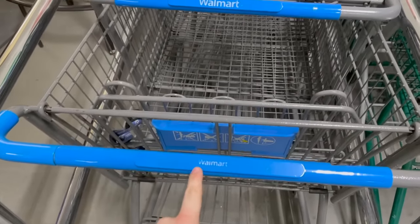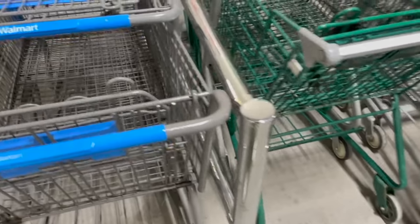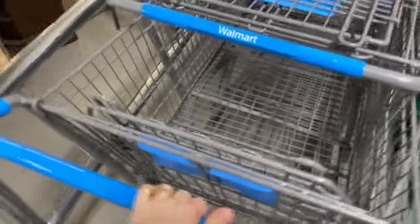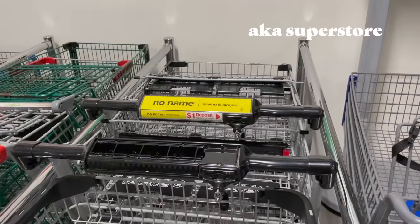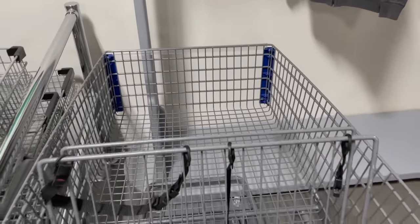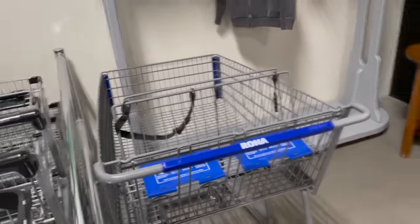Speaking of Walmart, they have Walmart carts here. Which cart do I want? Do I want to save on foods? Do I want a Canadian Tire or do I want a Walmart? Let's take a Walmart just because it's practically a Walmart. Oh, they even have a no-name cart and they also have a Rona. This one's actually really big. This is a tempting cart to choose.